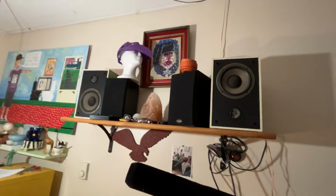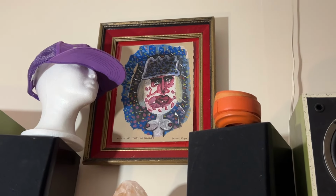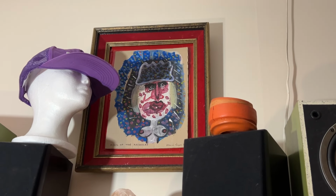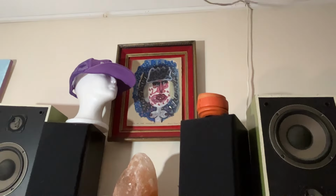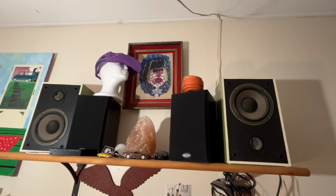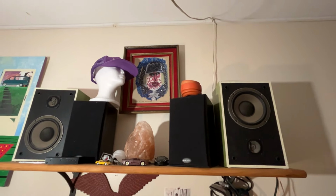Look at this. This is actually one of my proudest physical possessions. This is a painting by Kevin Coyne. If you don't know who Kevin Coyne is, look him up. He is a British singer-songwriter, writer, artist, painter, one of my all-time favorite people. Largely unknown, but absolutely astounding.